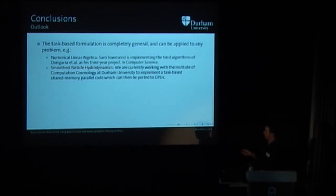And we're also working with the computational cosmology people to do smooth particle hydrodynamics. We're not talking about the SPH variant which is fixed radius, but the one with variable radii and several orders of magnitude between particle sizes, and that does not traditionally map well to GPUs.